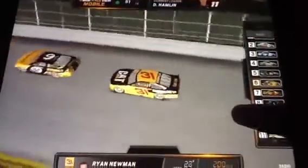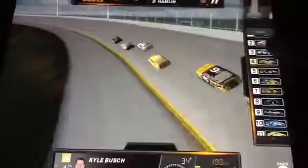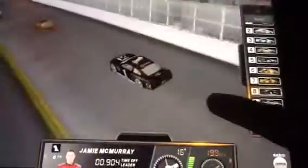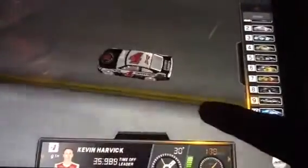4 laps remain in segment 2 as they work across the stripe. Denny Hamlin showing the way. Dale Earnhardt Jr., that's the Chevrolet. Then Brad Keselowski, Kyle Busch, Marcus Ambrose. Single file up to you, Dave. Ryan Newman rides right behind Ambrose's machine. Then the Joey Logano car, and then about 4 car lengths back to Jamie McMurray. For the moment, everybody nose to tail to the super stretch.